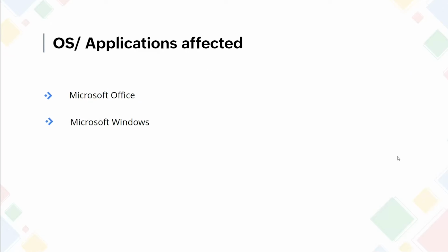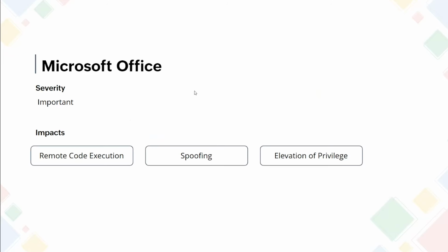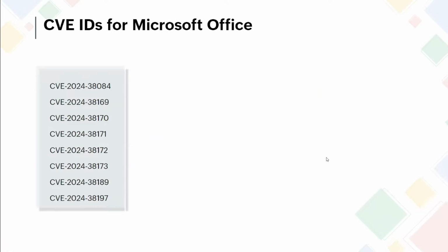Followed by that, we will be having a detailed breakdown on operating systems and applications affected. We will dig a little deeper on these now. First up, we have Microsoft Office, and the severity of the vulnerability is important, with impacts being on remote code execution, spoofing, and elevation of privilege. These are the CVE IDs for Microsoft Office, starting from CVE-2024-38084 till CVE-2024-38197.